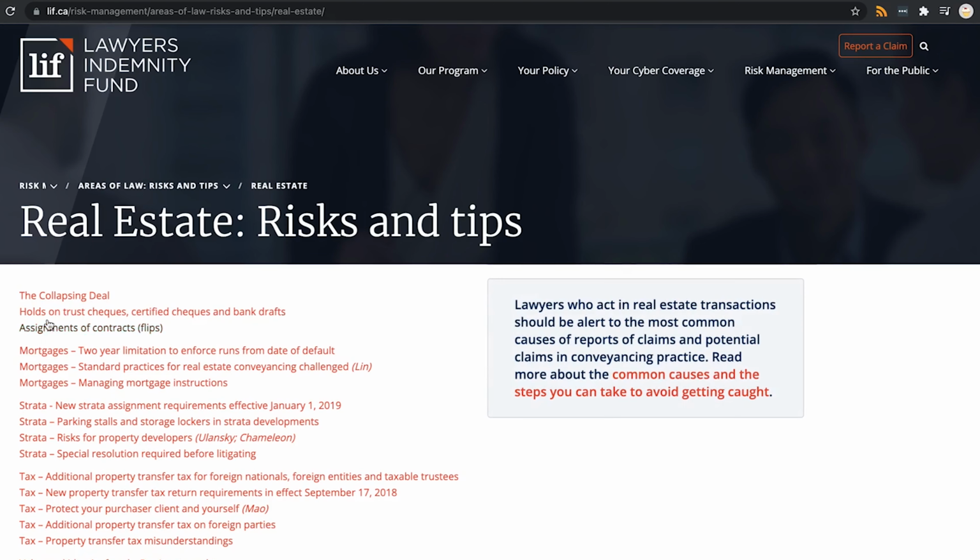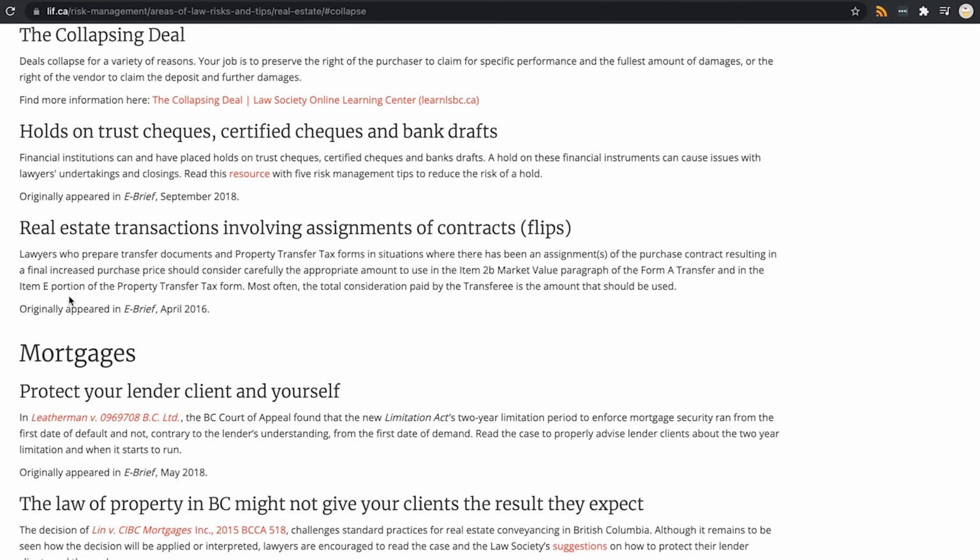Have your precedents ready. If acting for the purchaser, you'll want to preserve their right to claim for specific performance and all potential damages in the alternative, including the return of their deposit. If acting for the vendor, you'll want to preserve their rights also to enforce the deal and claim the deposit and further damages. We provide helpful resources and precedents about what to do when a deal collapses.